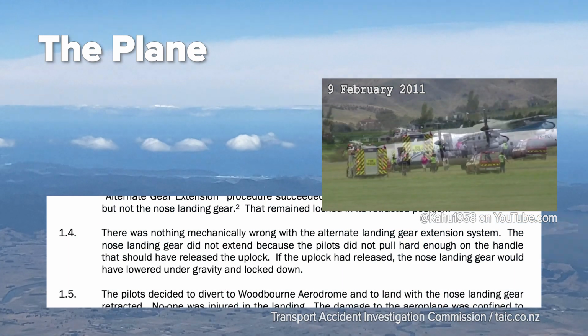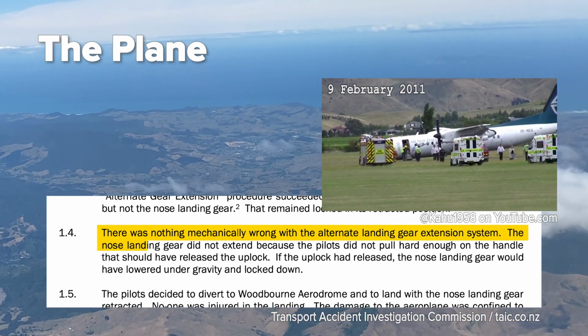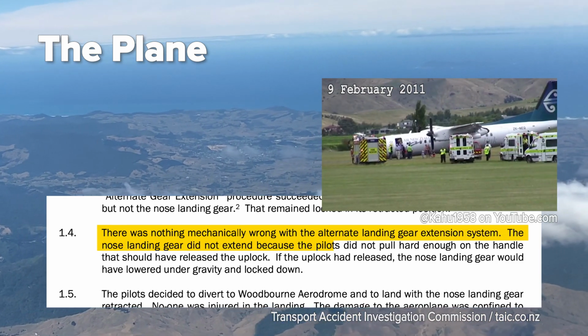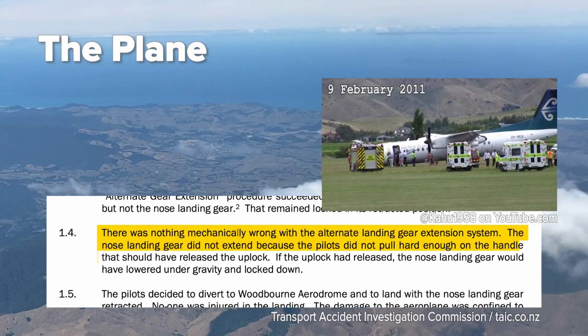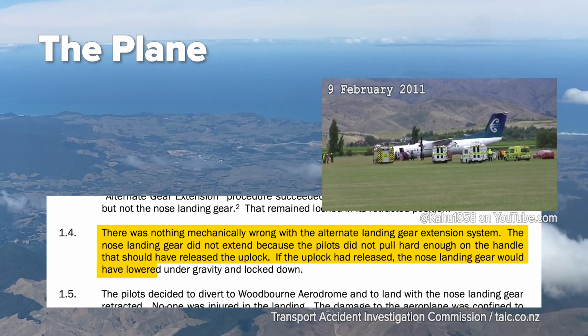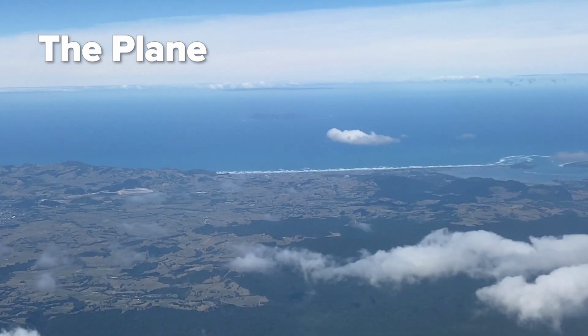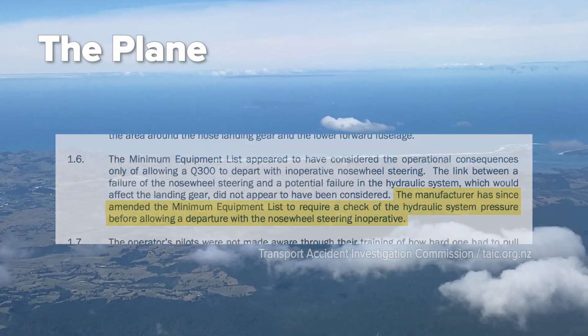It turns out that there was nothing mechanically wrong with the alternate landing gear extension system. The nose landing gear did not extend because the pilots didn't pull hard enough on the handle that should have released the uplock. If the uplock had released, the nose landing gear would have lowered under gravity and locked down. Oh, bad one. Seems like everyone learned quite a lot that day, even the manufacturer.